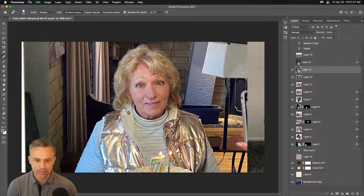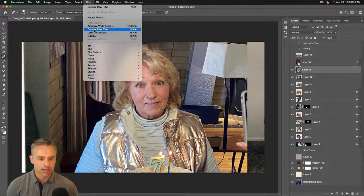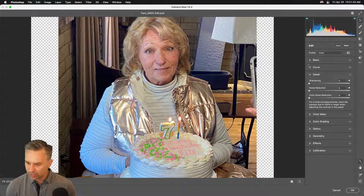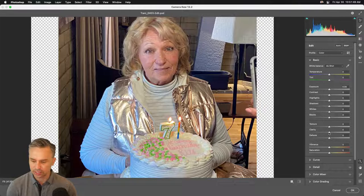Right, so we can do the same thing. We can go into camera raw filter. And a lot of times we just kind of want to remove or soften the skin tones. We can start to adjust some of that. So off to the side, we can go down to texture and clarity. So let's just change these a little bit. We could maybe take down the clarity or take down the texture. And that might be an easy way just to kind of smooth out the tones.